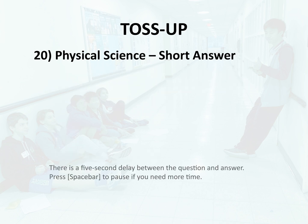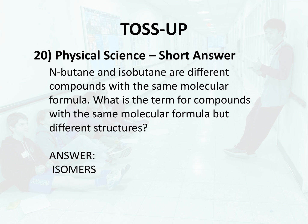Toss-up 20. Physical science, short answer. N-butane and isobutane are different compounds with the same molecular formula. What is the term for compounds with the same molecular formula but different structures? Answer: Isomers.